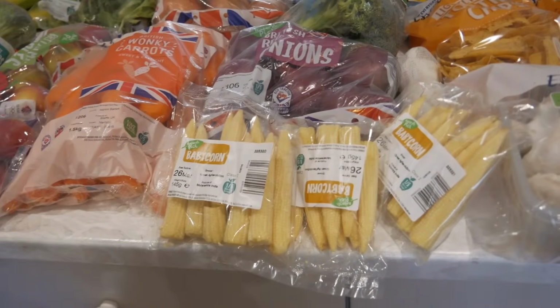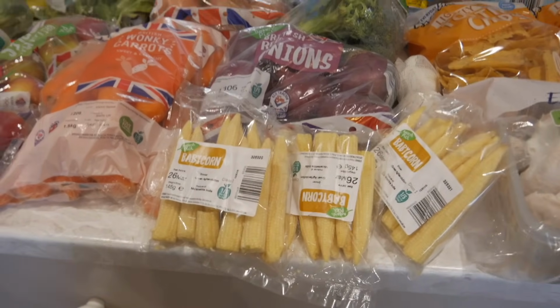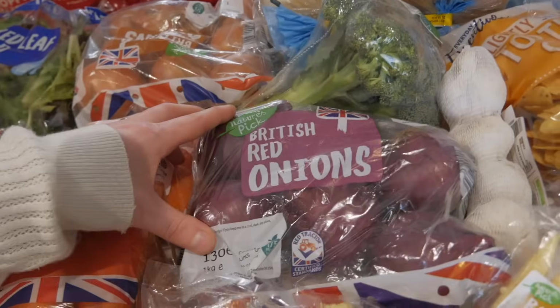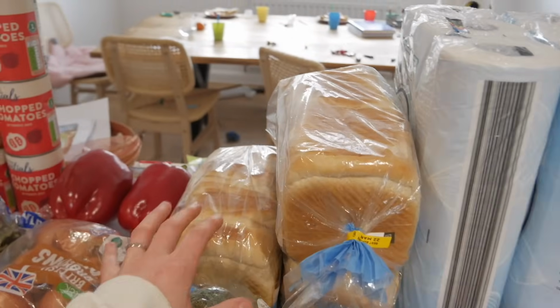but I asked AJ to get me a pack of baby corn, and he's got me 3, and he said he loves baby corn. So we got 3 apparently. Some garlic. They will get eaten though, my kids do love baby corn. So some garlic, some red onions, some broccoli, 3 loaves of bread. They'll go in the freezer.